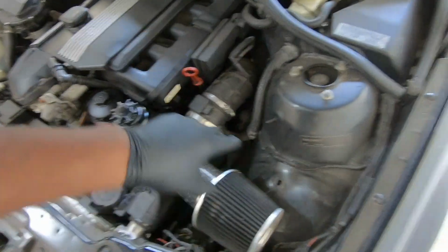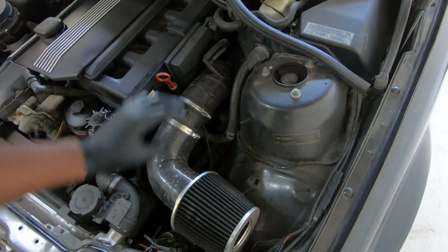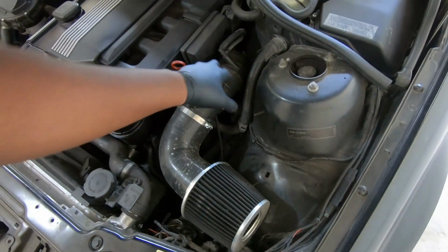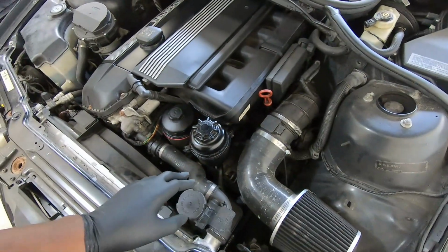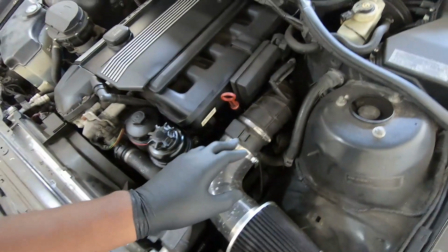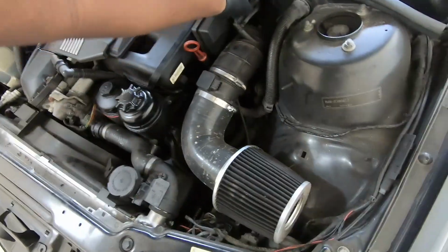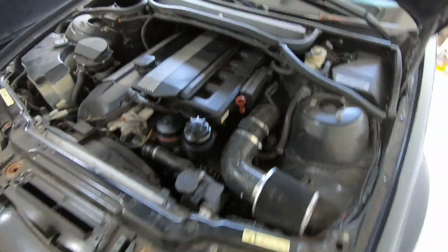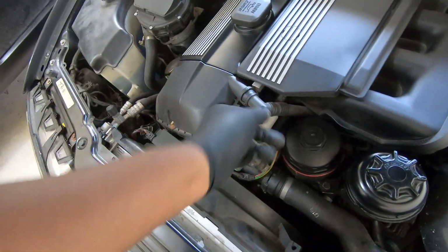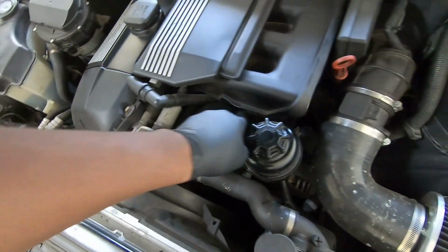After I take these things off, I am going to check the other hoses and make sure everything is good, just to do a quick overview check. See, another place that could have a vacuum leak is this line going underneath.